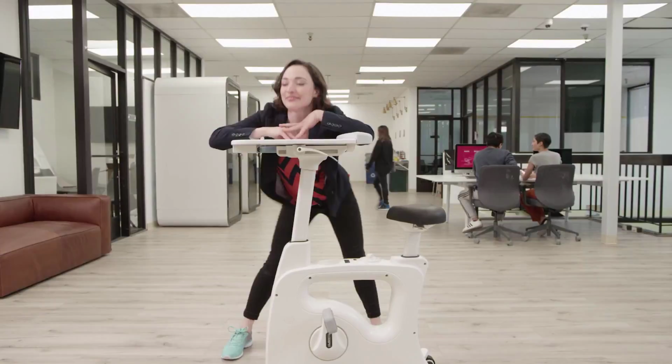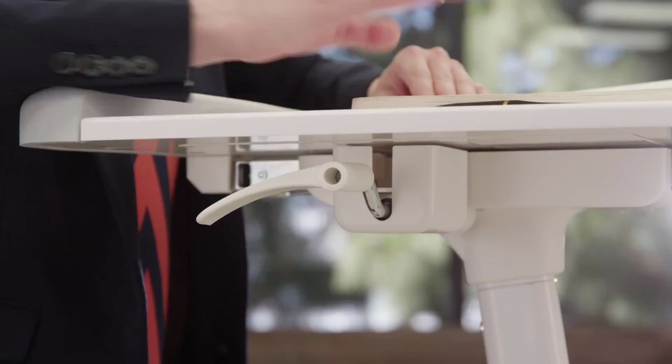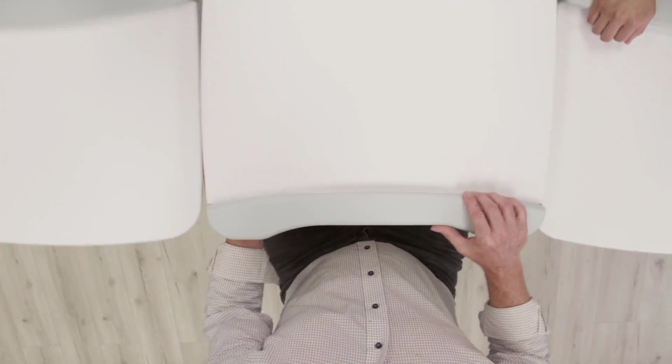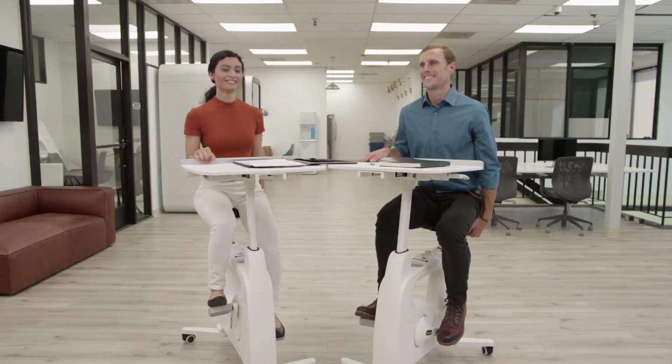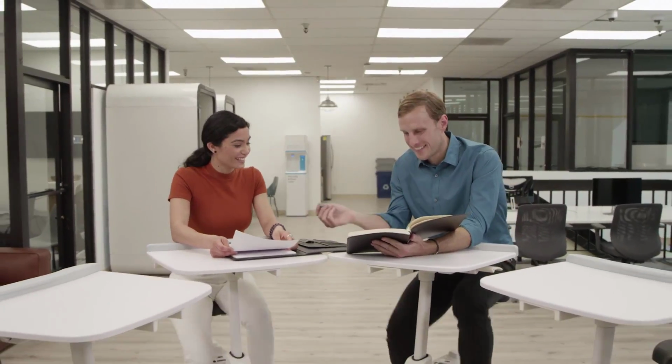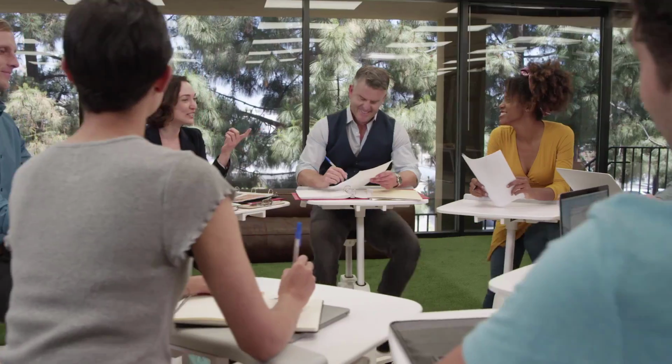Provided that you are having issues maintaining the gym hours, the desk exercise bike comes as a quick blessing for your health. Replace your office chair with it, and you can spend the entire day working and still manage a perfect metabolism level. If you're considering buying a desk bike for yourself, then stay tuned.